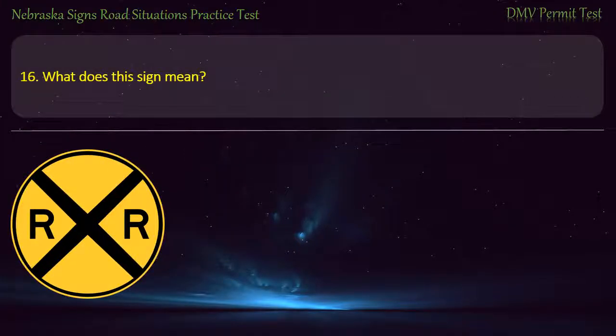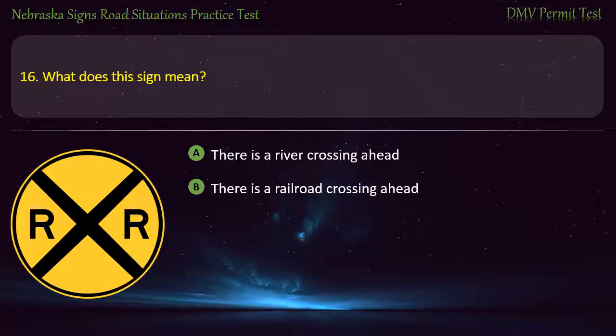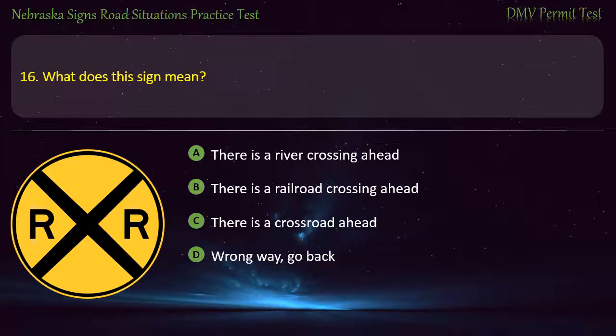Question 16. What does this sign mean? There is a river crossing ahead. There is a railroad crossing ahead. There is a crossroad ahead. Wrong way, go back. Answer. There is a railroad crossing ahead.